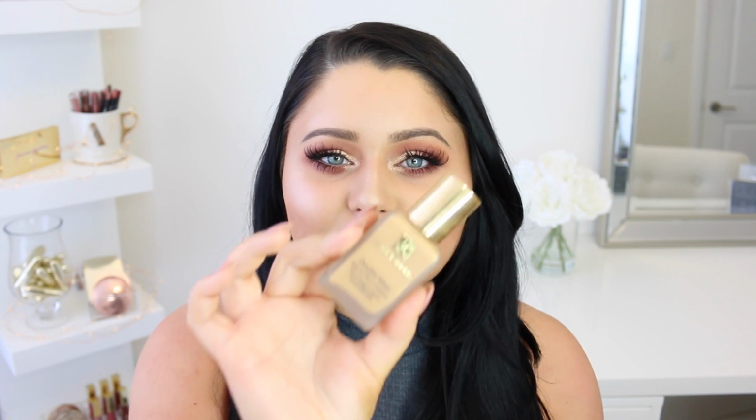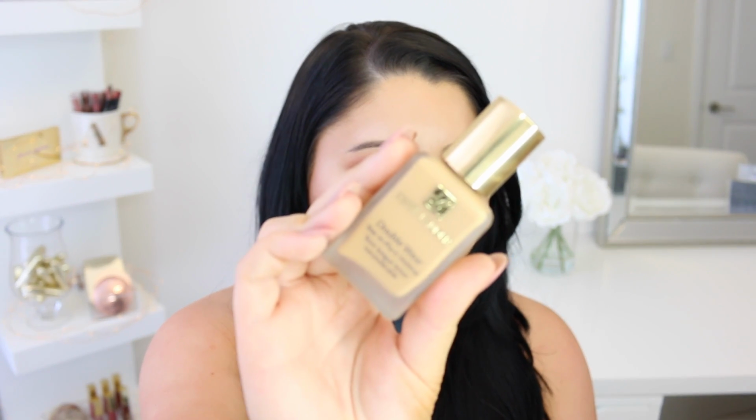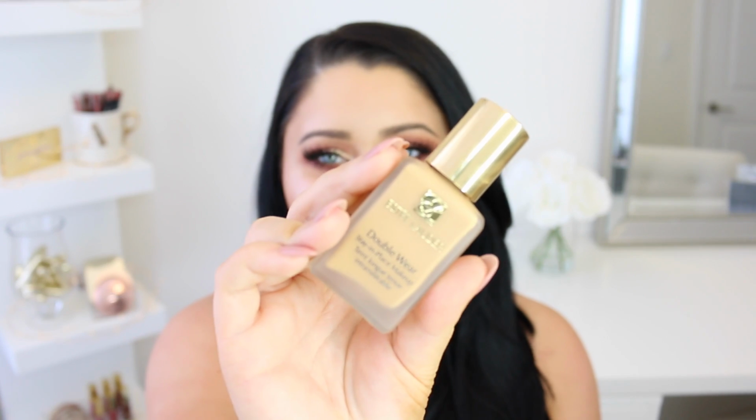So the first foundation, you probably already know what I'm gonna mention, and this is the Estee Lauder Double Wear Stay in Place Makeup. This is my favorite foundation ever. I use this every time I do my makeup, I pretty much always go for this. It's just that perfect foundation. Every time I wear it, people ask me, oh my god, what are you wearing?